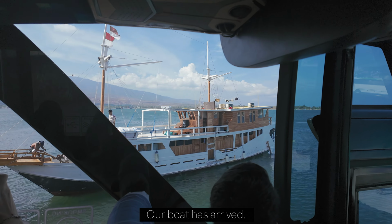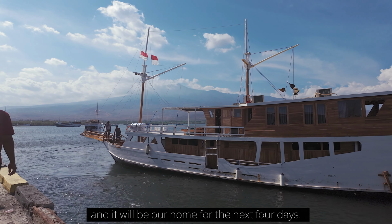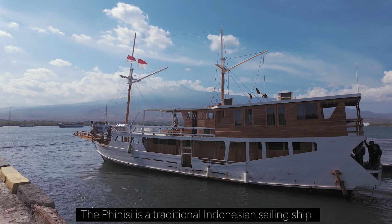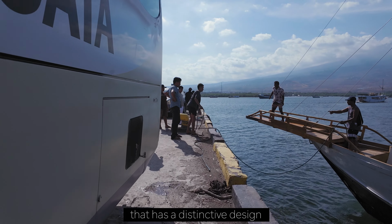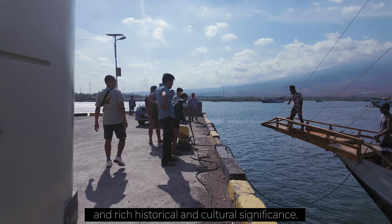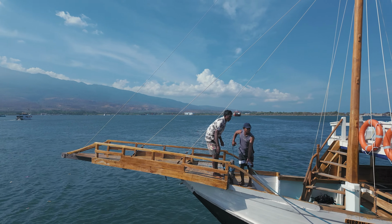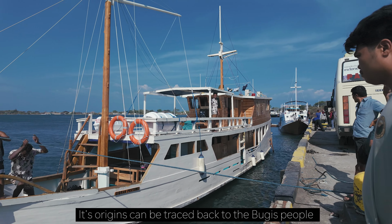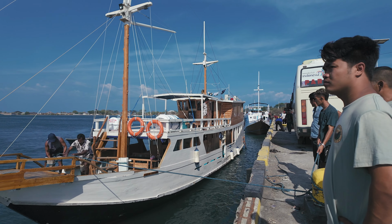Our boat has arrived. This is a Phinisi boat, and it will be our home for the next 4 days. The Phinisi is a traditional Indonesian sailing ship that has a distinctive design and rich historical and cultural significance. Its origins can be traced back to the Bugis people of South Sulawesi, Indonesia.